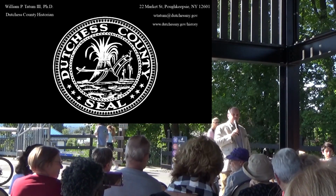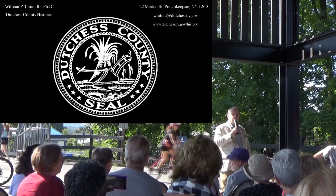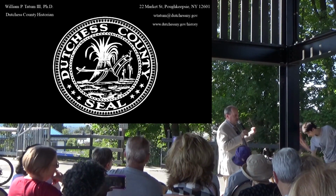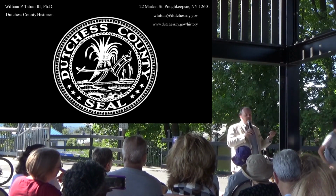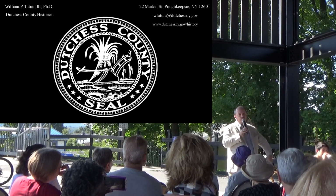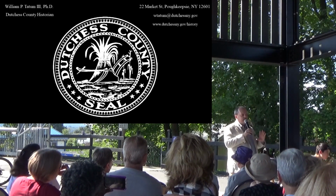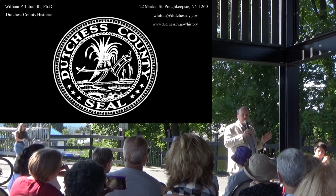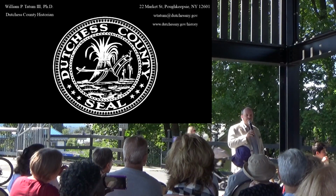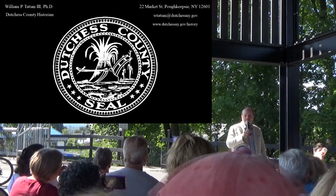Yes, ma'am. Is the trail going to extend south through Poughkeepsie? So the question is, is the North Side Trail going to extend south as well as north? The hope is that it eventually will extend all the way down that spur line through the center of Poughkeepsie. The focus right now is expanding up to tie into Hudson Heritage, but there are long-term visions of that trail extending to the south as well. So we'll have more opportunities for discussing Poughkeepsie's industrial past.